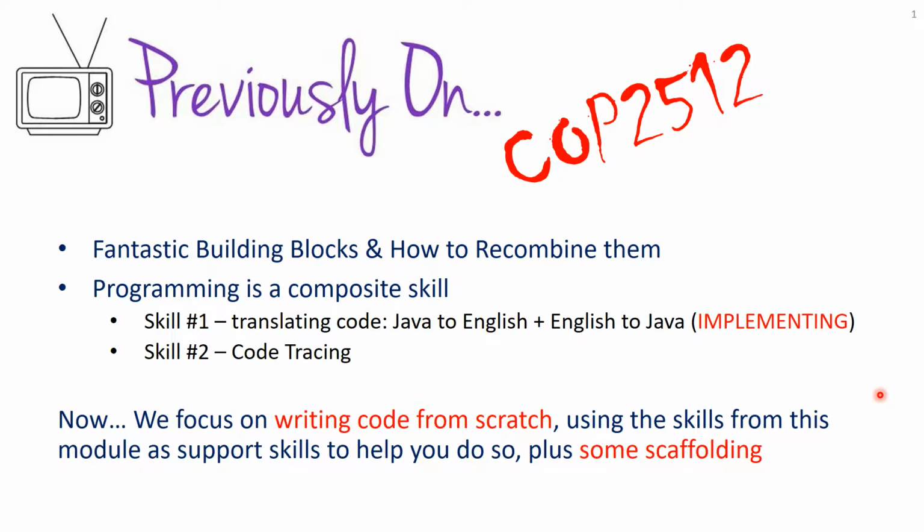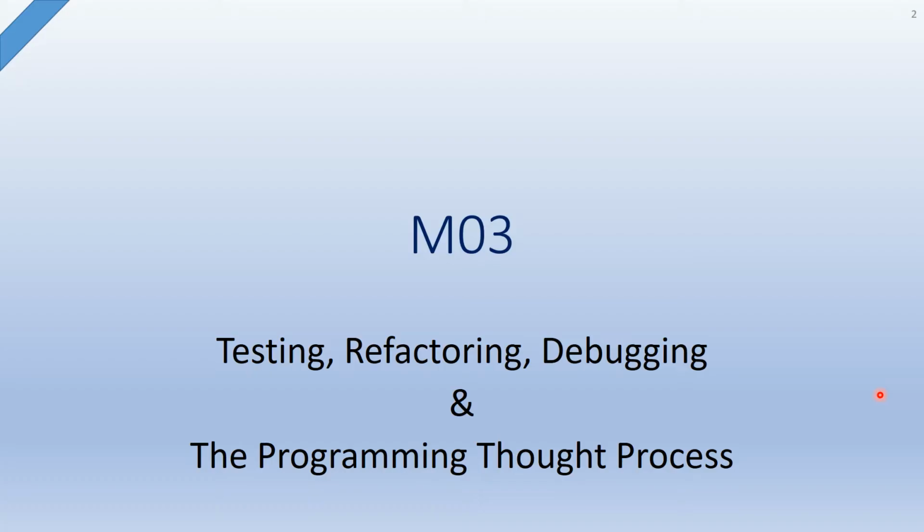Skill 1 and skill 2, I regroup everything here under skill 1, like translating code, whether it's Java to English or English to Java. So what we've called implementing. Skill 2, code tracing. All of this is about reading code. Now what we are missing to be able to write code from scratch are 3 more skills.